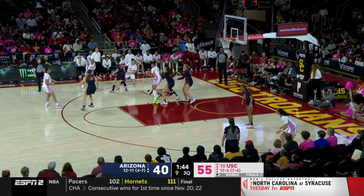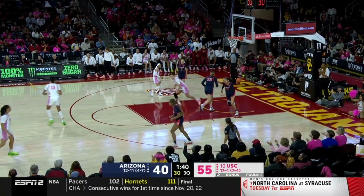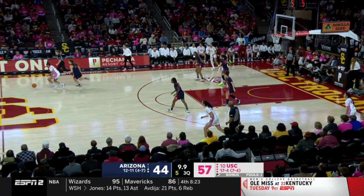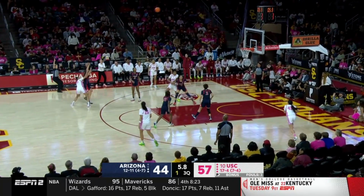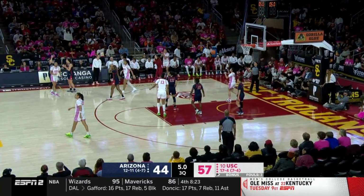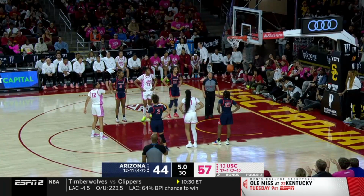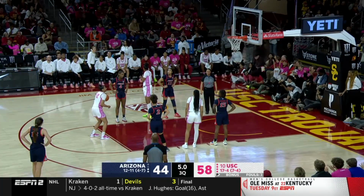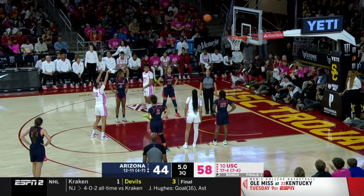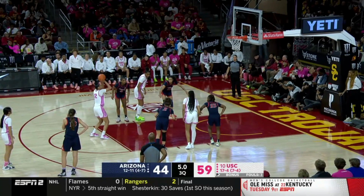Juju picked up the dribble. Spinning inside, and there's Marshall. Boy, she's so good at getting a hand on the ball on that crossover dribble. Juju's got to hurry. And a foul on the shot. So Watkins, 8 for 8 now at the stripe. Juju's looking for 23 right here.